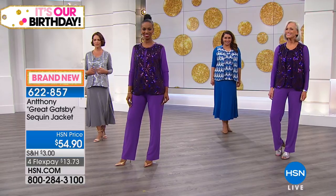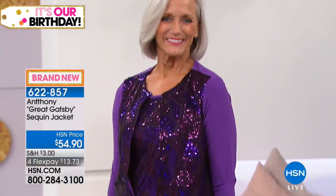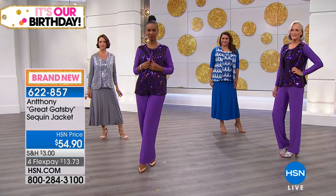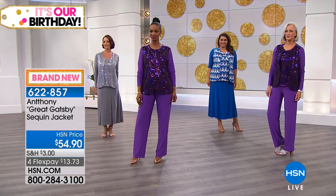But this could also be something if you want to put this on with a pant that has a design or a pattern to it and mix the sequin. Sequin jean would be fabulous. Oh, that would be so cute. We don't have the black one out there, but the black one is still available.